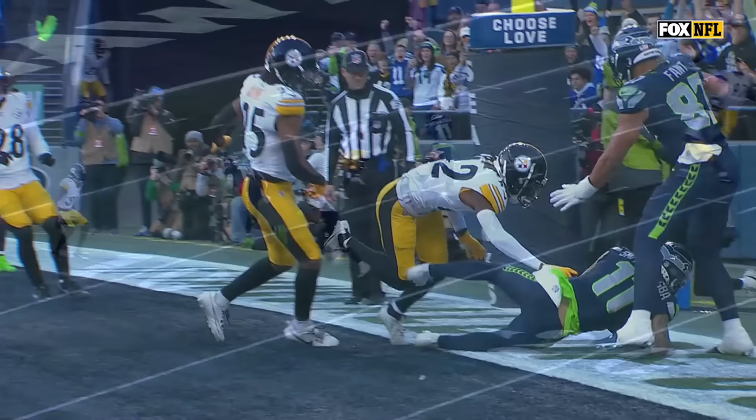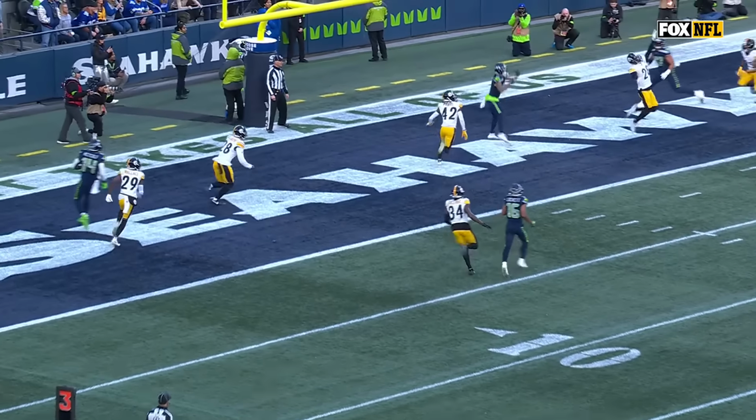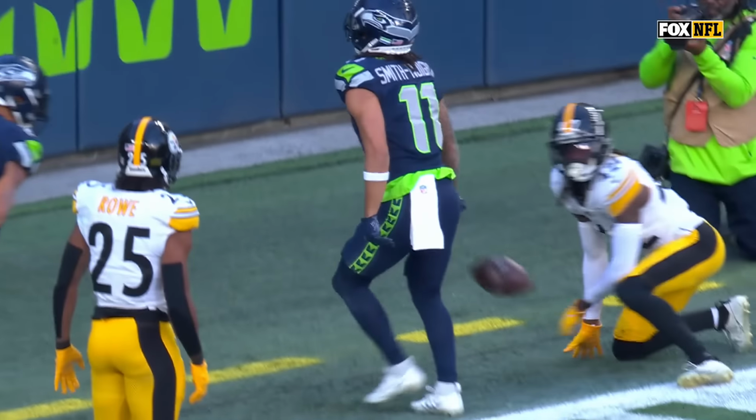Jackson, Smith, and Jigba. He's in bounds, definite possession, 1 foot down, 2 feet. That is a touchdown. I love the route. He's going against James Pierre.